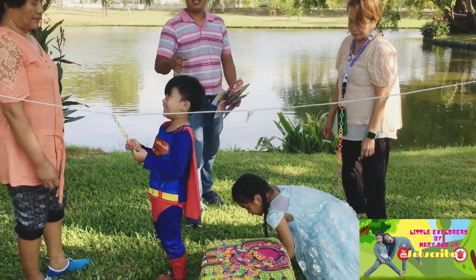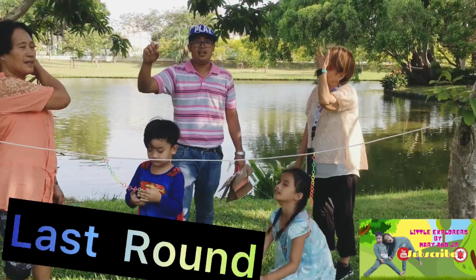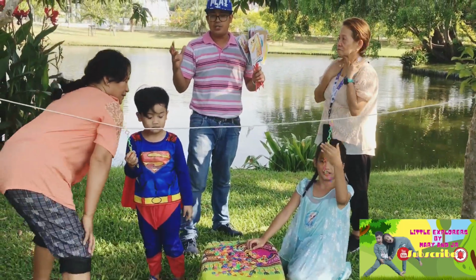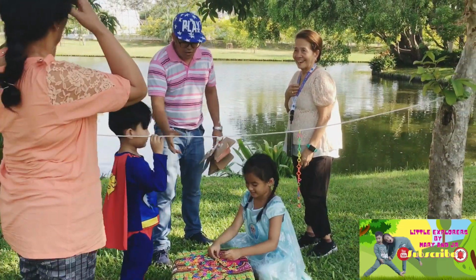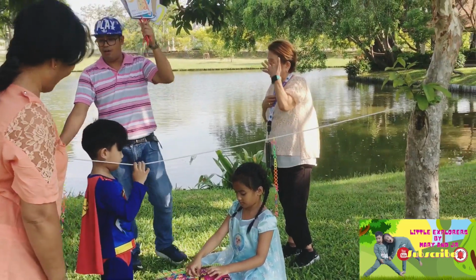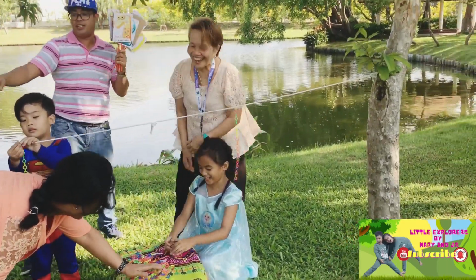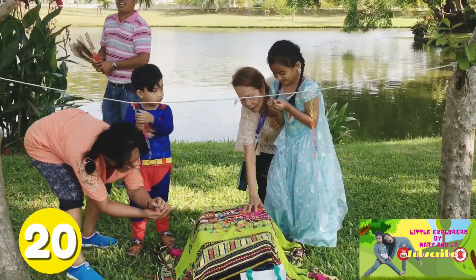Okay. This is the last round. I will count 1 to 20. Yes, you put all the colors and the shapes. Okay, who will get the longest one will win. Okay, ready? I count 1 to 20. Okay. Go! 20!